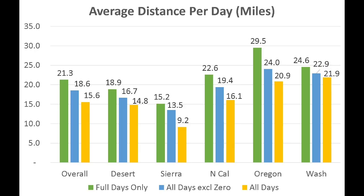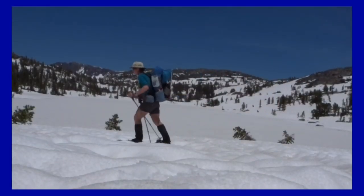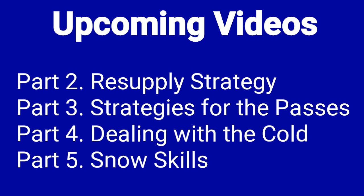Here's a graph showing what my normal mileages were when I wasn't walking through deep snow. Just so you can compare what my speeds are normally versus what they are in the Sierras, and hopefully you can apply that to yourself. So that is a summary of how I went through the Sierras this year, 2019. I think that the speeds and distances that I covered are a fairly good worst-case scenario to use for planning, given that it was high snow levels and there were quite a few storm delays.